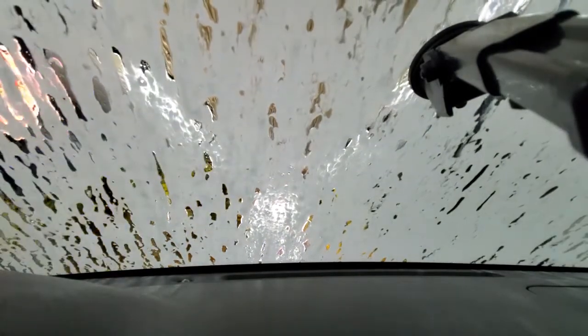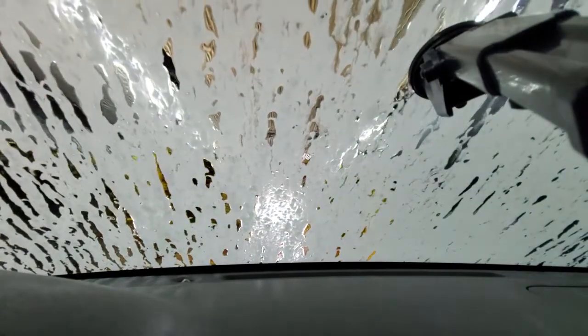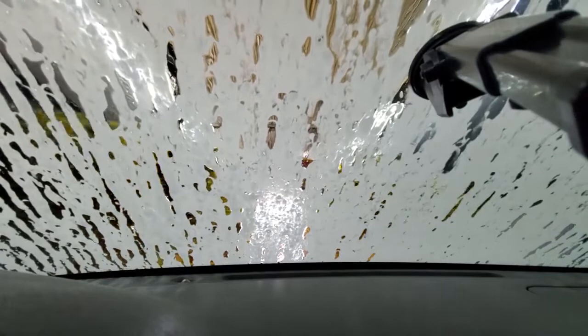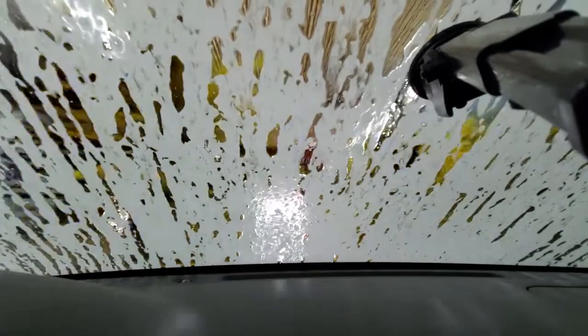I don't know if there's anything special about any of the higher washes. I just chose the basic. It was like $5, and I think it's just a basic car wash, which is perfectly fine with me, because I think it's actually supposed to rain today.